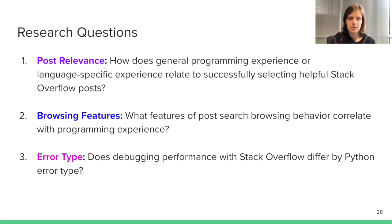After that, our second research question involves browsing features. So we're interested in what specific features of browsing behavior correlate with this programming experience. And this might help inform training going forward. And finally, we're also interested in error type differences. So in particular, we're interested in if debugging performance with Stack Overflow differs by Python error type. That is, is it easier to find help with Stack Overflow for some error types than others? This might also influence training, but also influence the design of future automated tools for supporting Stack Overflow search.